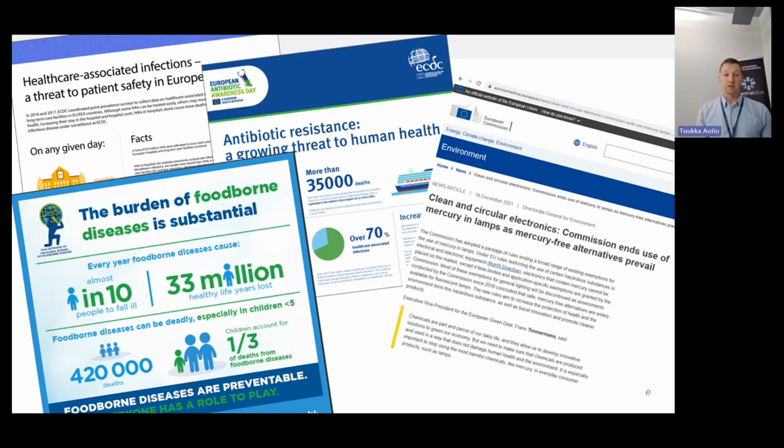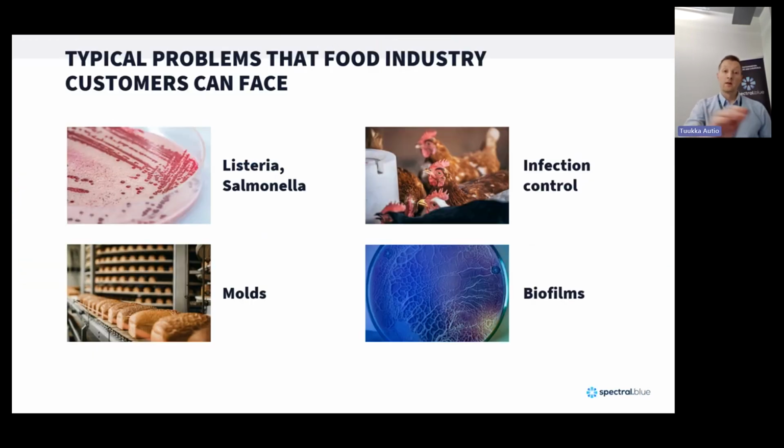Regarding reducing the use of chemicals, it's becoming more and more difficult to introduce new chemicals into the processes. Old chemicals are being banned, and the same we can see in different use scenarios. But today, when we talk with food industry customers, I think we can distinguish the different themes into 4 sections.